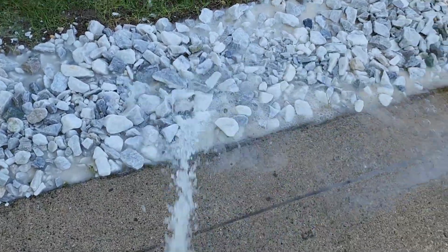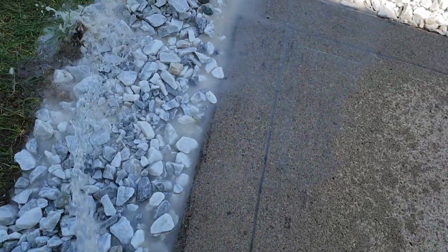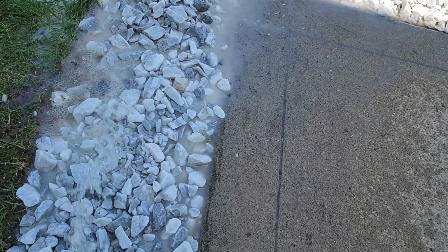Watching all this dirt and sand be washed away is so pleasing. I love a good power washing video. I love videos that have those types of transformations, and I just like to see stuff like that.